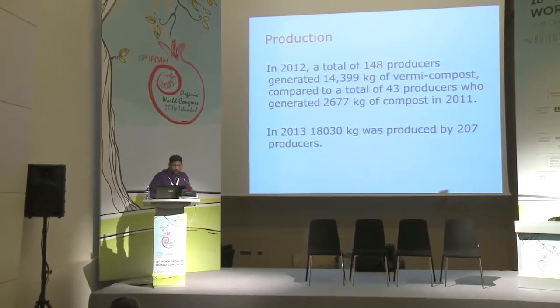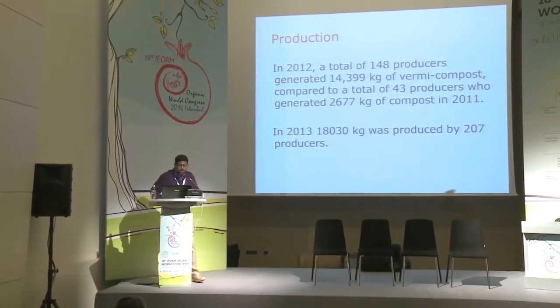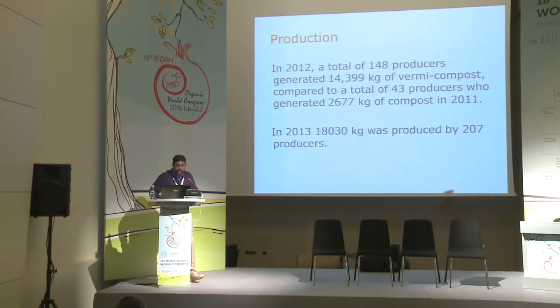In 2012, a total of 148 producers generated 14,399 kg of final compost, compared to a total of 43 producers who generated 2,677 kg of compost in 2011. So it means that it is increasing over the years, and industry farmers are also involved in this process. And in 2013, 18,030 kg was produced by 207 producers.